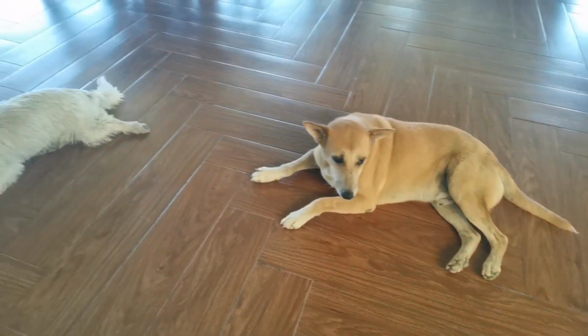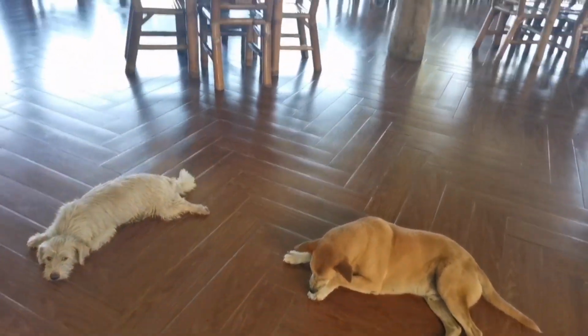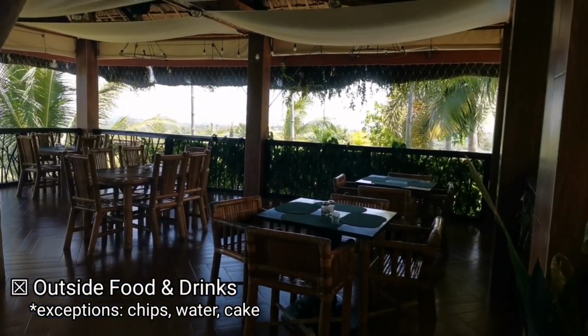The resort has a restaurant with an overlooking view of the city. Also, outside food and drinks are not allowed, except for chips, water, and cakes.